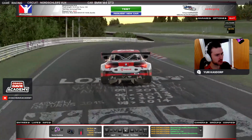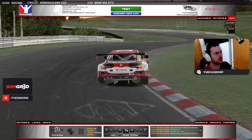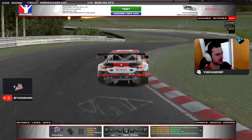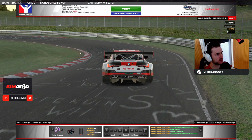You want to be with the right side tires on the brakes here, but you don't want to go on this too early, otherwise it's easy to get an off track. So you want to go late onto the brakes here. Make sure that when you enter this left-hander, you're not already completely at the curb, but you're in the middle of the track. That will allow you to carry a lot more speed through the left-hander.